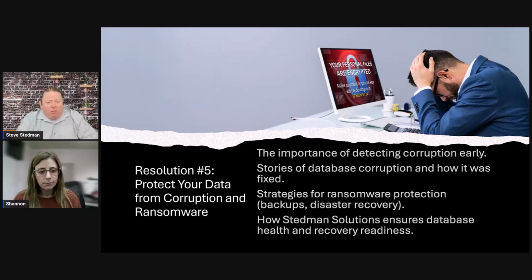We've also seen clients that have a great backup strategy. They call me, they were hit with ransomware, their database was destroyed. We go grab their offsite backups, bring them back in, do a restore, and they're up and running in less than an hour. Ransomware is gone. Of course, they've got to clean up their other servers, but their database is back and running that quick. So being in a position where you can recover when you are hit with ransomware, or if you do end up with database corruption, is really important.